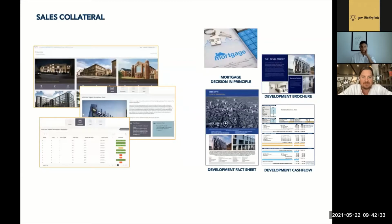And then this just gives you an idea of the marketing collateral that we use for each development. So for every project we bring to market, there'll be development brochure, development fact sheet. We have an online portal. We will also provide a detailed cash flow breakdown. Now, this is very, very important because it essentially builds in all of the costs on a particular property investment and provides you with a net cash position at the end. So this is essentially your appraisal. Okay, so this is a level of detail and how thorough we are with our offering.